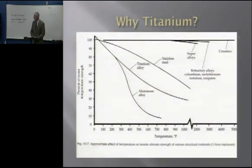Why was the airplane built out of titanium? Because titanium can withstand those high temperatures without losing strength, as aluminum does. You can see from this chart that it retains its strength almost as well as stainless steel, but titanium weighs about the same as aluminum. So the airplane is more than 90% titanium. Was it a pretty expensive airplane to build? Yeah.